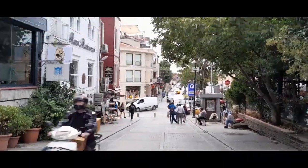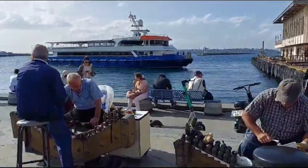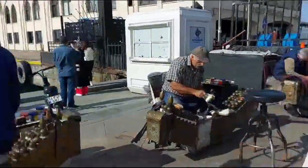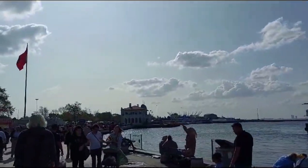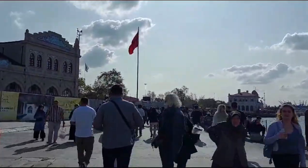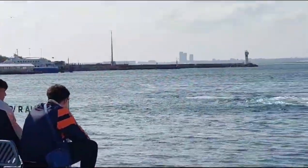One of the marketplaces of Istanbul. This is the Asian side of Istanbul. And they're polishing shoes out here. That's the Bosphorus River.